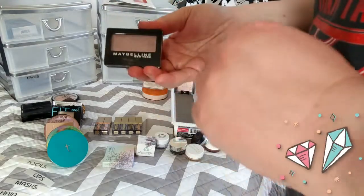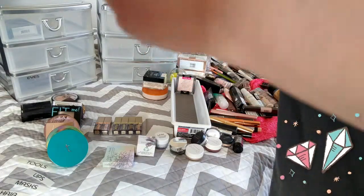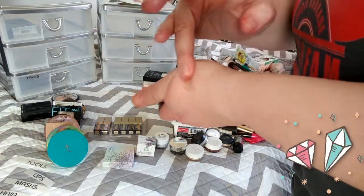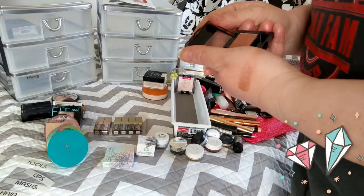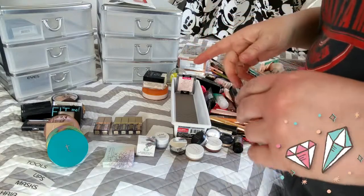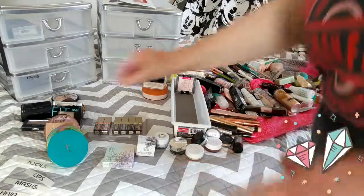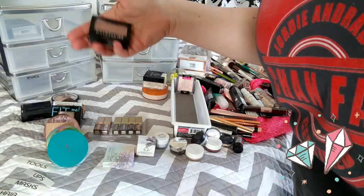It's a single pan shadow from Maybelline, and it's from their Expert Wear collection. Oh my gosh, you guys, this is such a beautiful shade. I love it so much. This is not going anywhere. I've been looking to get a backup of it because I love it so much, but now that I have the Tarte palette, I kind of stopped looking. But if you see this shade out there, Expert Wear Nude Glow from Maybelline is the bomb.